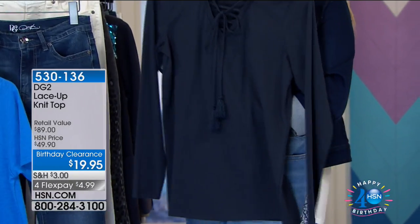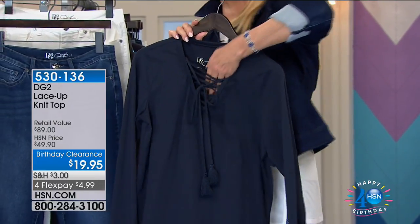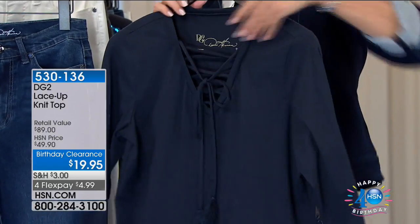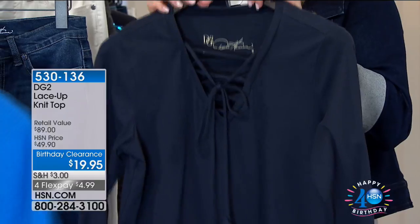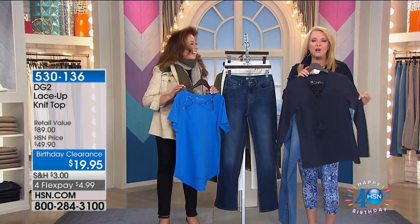Oh, and they're great. Did you see Flex Pay on this? Can you put your hand down the center front? Oh, sure. But look at Flex Pay on this, you guys. $4.99 with our Flex Pay on the shirts. This one is called the lace-up knit top. We showed it. We have black, taupe and navy.